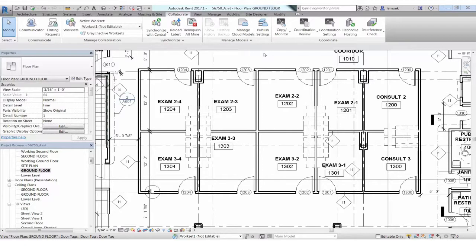Immediately you're able to see everyone invited in the project. Your active users, people that are actually working on the project as you log in, will have a little green dot. When they're not logged on, it just switches off. So as you open up your project and your Communicator tool pops up, you can see who's currently working on their central file or on their project.